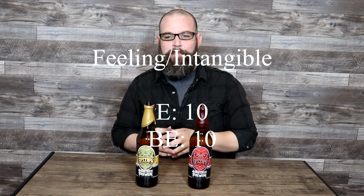Filling in the intangible, I loved both beers. I really did. It's one of my favorite styles, to be certain, and they really nailed it. And the bourbon barrel aged version really was just having a little extra, a slightly different twist. But they both were fantastic. 10 out of 10 from me.